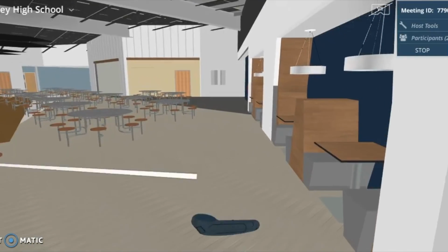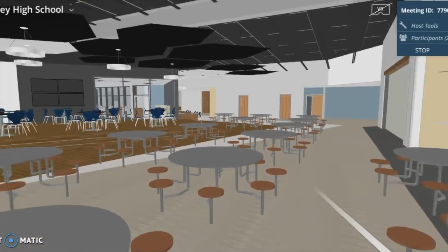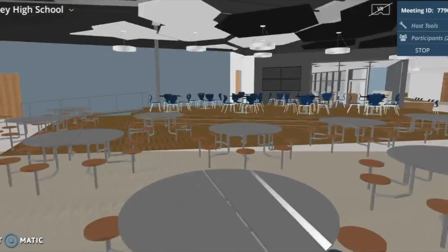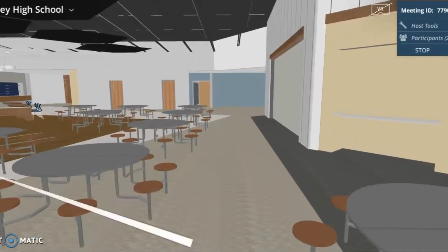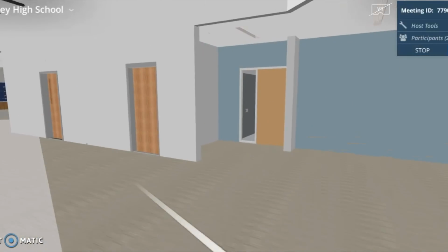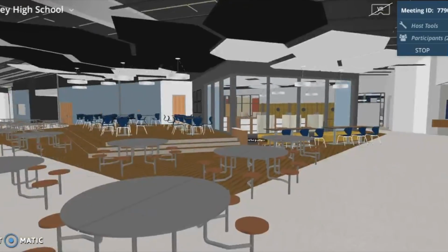As we move forward here, you're also going to see that the old stage will be removed, but we're still going to have a small couple steps for a smaller stage that'll be used for standing assemblies, homecoming week festivities, and such. To the right, you're going to see that there's going to be large doors that are going to be allowing for multiple lines for lunches, make lunch quicker and easier, and hopefully will provide the ability to have more options for student lunches.